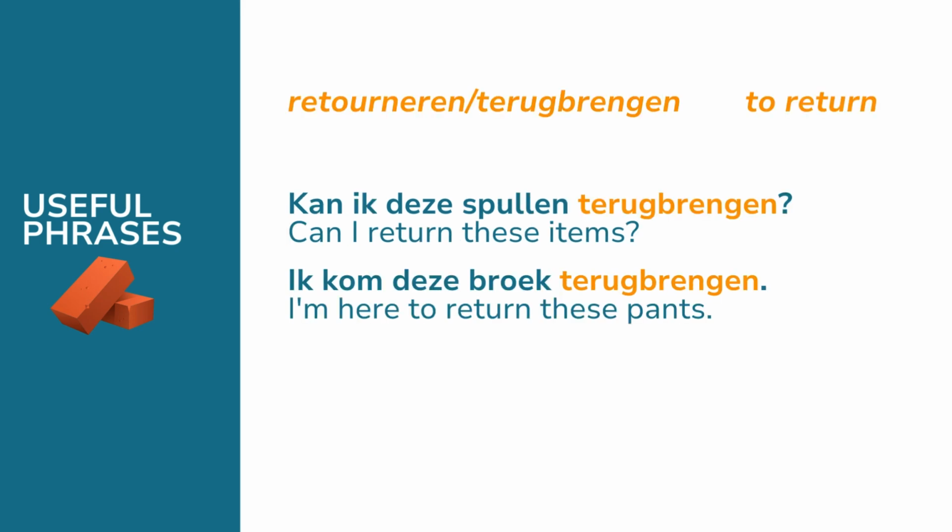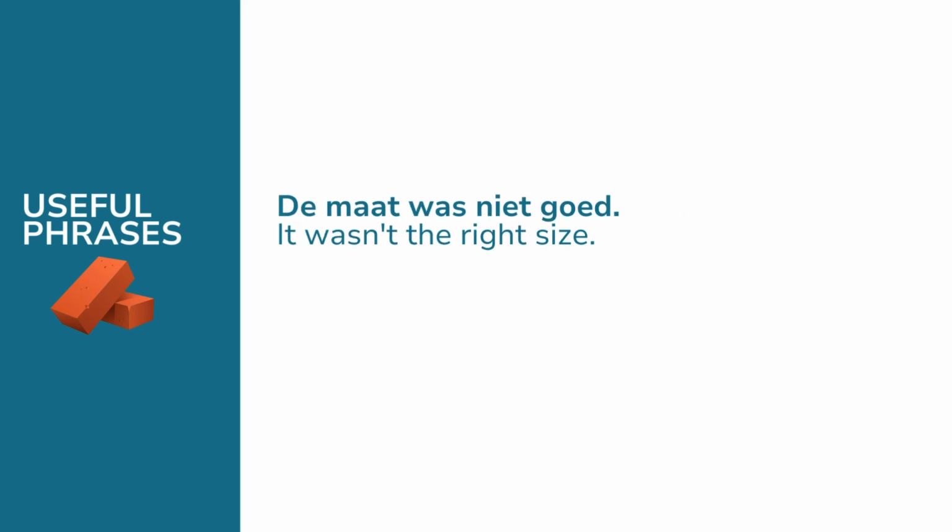Retourneren means to return, but you can replace it with the word terugbrengen. Kan ik deze spullen terugbrengen? Ik kom deze broek terugbrengen. De maat was niet goed. It wasn't the right size.